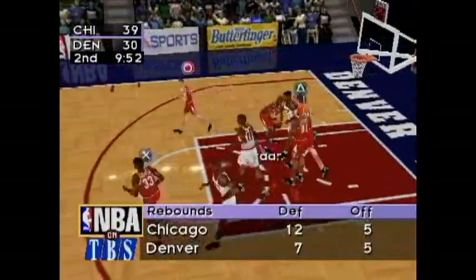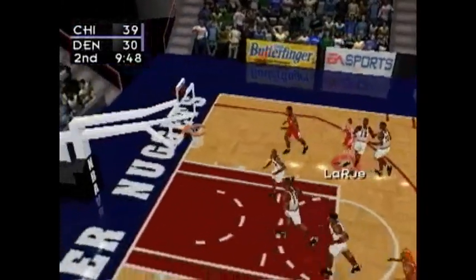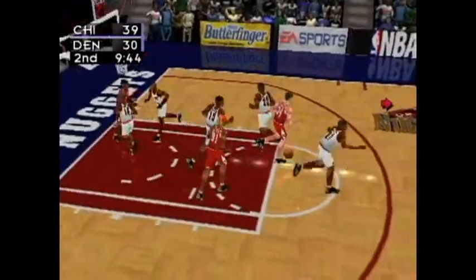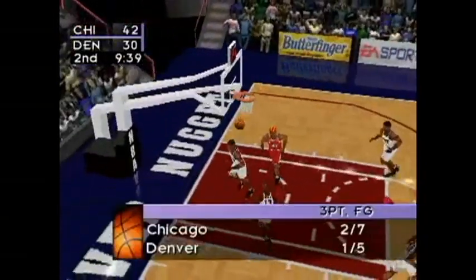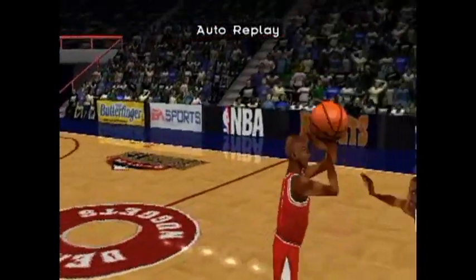Garrett takes the fadeaway jumper. Can't find the hole. To center court. Number 5 with the shot. Nope. Pulled down by Pippen. Passes to Wennington. From the top of the key to number 23. He shoots from outside. Nails the jumper. Let's check the replay.